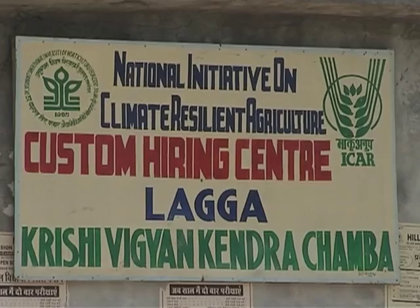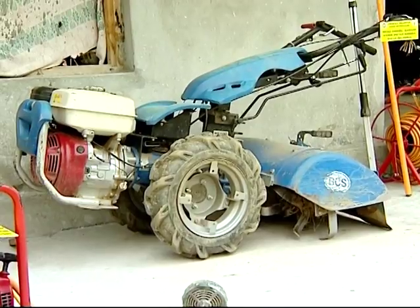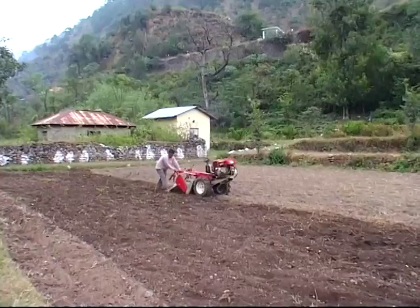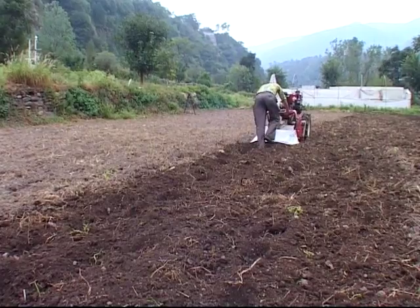Establishment of custom hiring centers is an innovative approach adopted under NICRA to make costly equipments affordable and accessible to small and marginal farmers and promote climate-resilient practices for resource conservation and timeliness of farm operations.